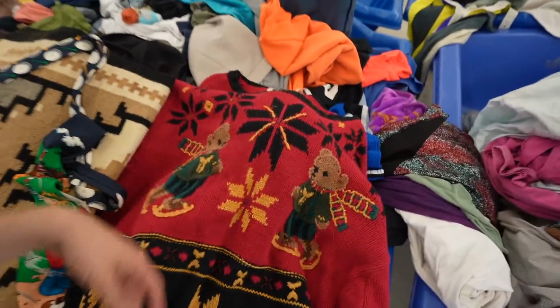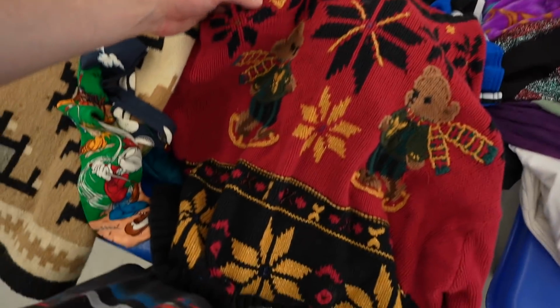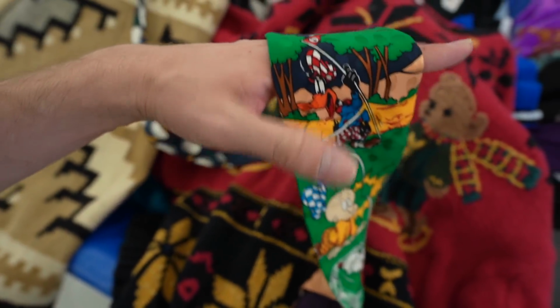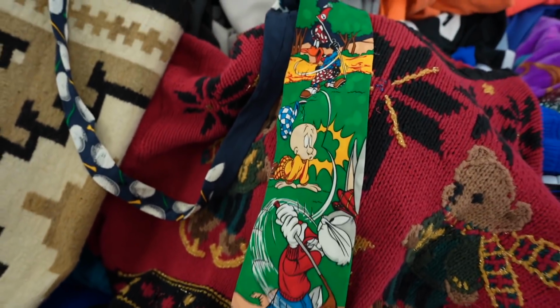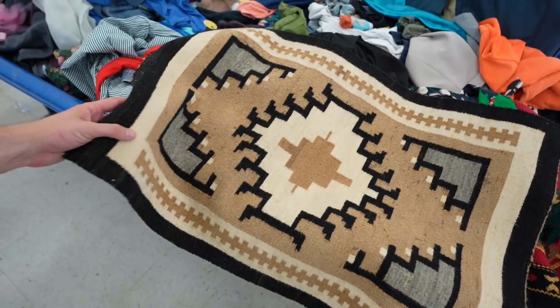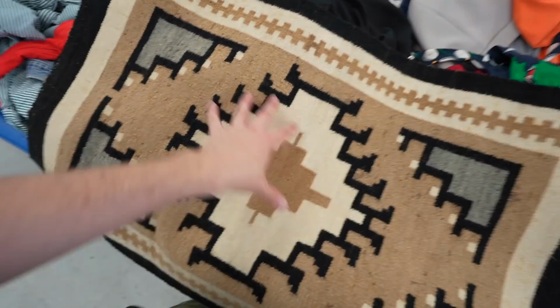All right, so rotation 3 really hasn't yielded too much. They brought out a bunch of home decor items. It's like a horror. Anyways, I got these few little things. You got the bears on skates. Nice little Looney Tunes tie right here. Some real Happy Gilmore vibes. And then some interior decor that definitely won't weigh too much. The genuine Navajo little blanket. This will look so sick in one of the rooms I'm decorating.